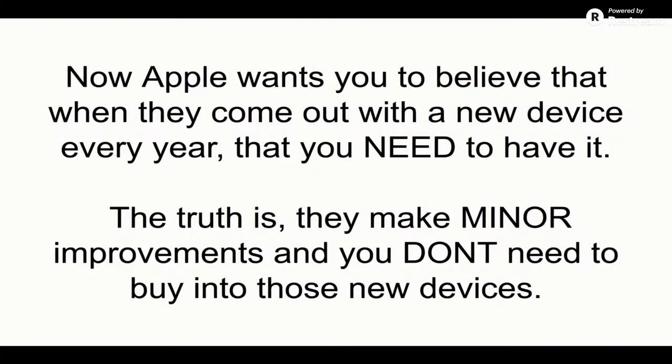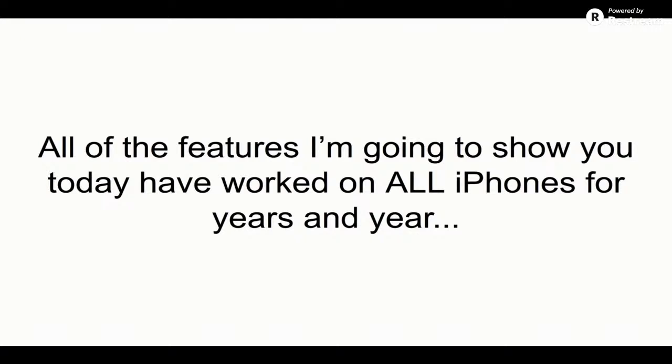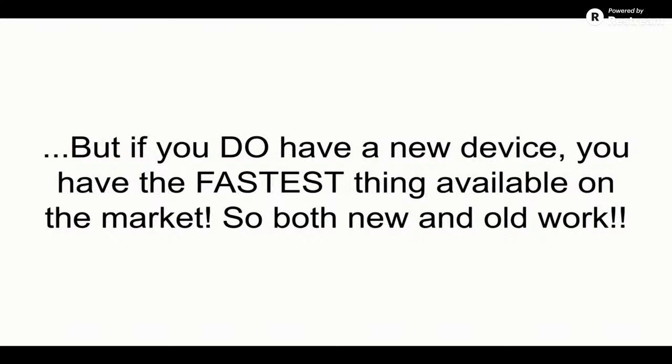Now wants you to believe that when they come out with a new device every year that you need to have it. But the truth of the matter is they make minor improvements and you don't need to buy into those new devices. All of the features I'm going to show you today have worked on all iPhones for years and years. But if you do have a new device and you have the fastest thing available on the market, I have an iPhone XR that I use, which is a lot of fun.